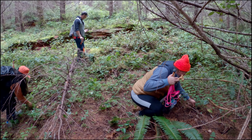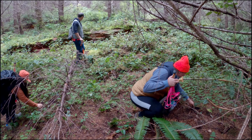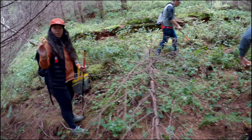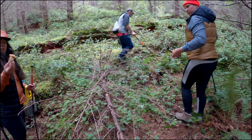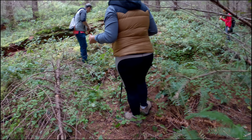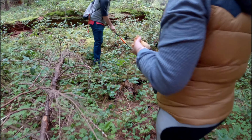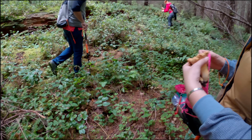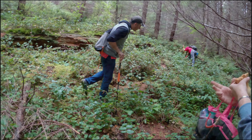Ben, keep walking your way. There's chanterelles in this patch right here. Do you think this guy is okay or is the top too gnarly? Oh, I love those gnarly ones. Yeah, cool. Oh my god, yours is like as big as your hand. So I'll look. You see it right over there. Yes, I do. That one I see.